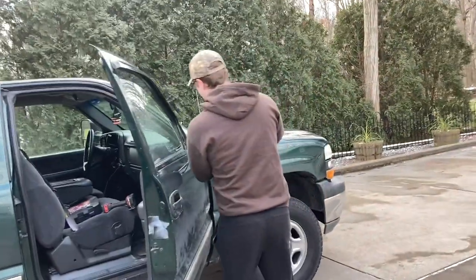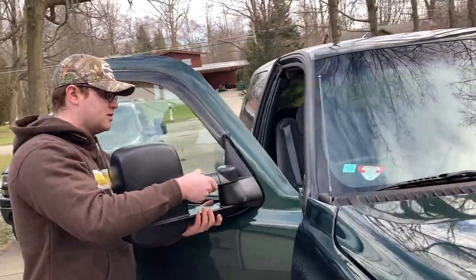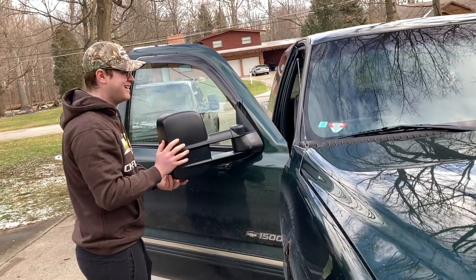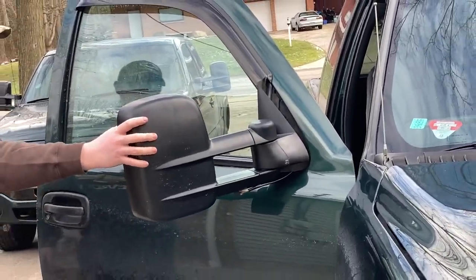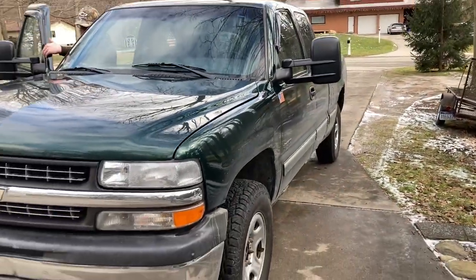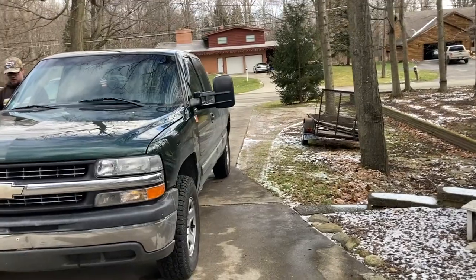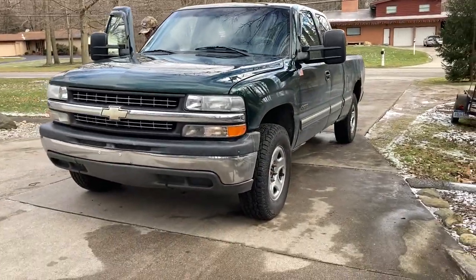Luke, what did you just get? Chrome tow mirrors. Oh, big tow truck driver. So Luke picked these up from one of our friends. They look pretty good on his truck. I mean, they sit a lot more level than mine, but I'm probably gonna level mine out soon. But yeah, looking pretty good.